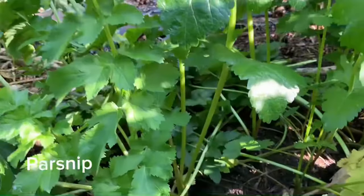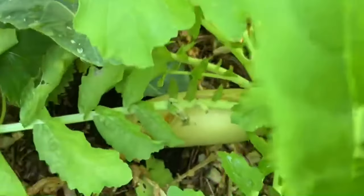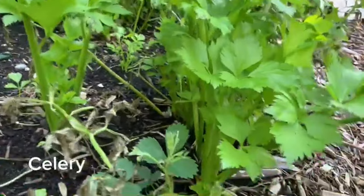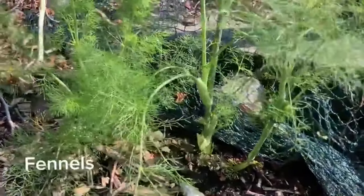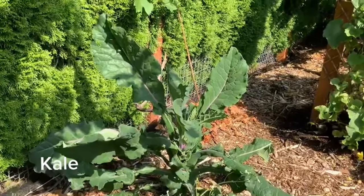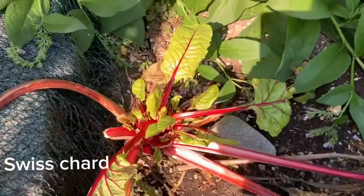Another root vegetable would be parsnip. They come every spring. If you look closely underneath, there is daikon radish. Leeks, they come twice a year, spring and fall. We have a bed dedicated to celery that pops up everywhere. Fennels are notoriously self-sowed. Here's another fennel that is going to seeds. Kale, an annual that behaves like a perennial because it comes back every single year. The same with Swiss chards.